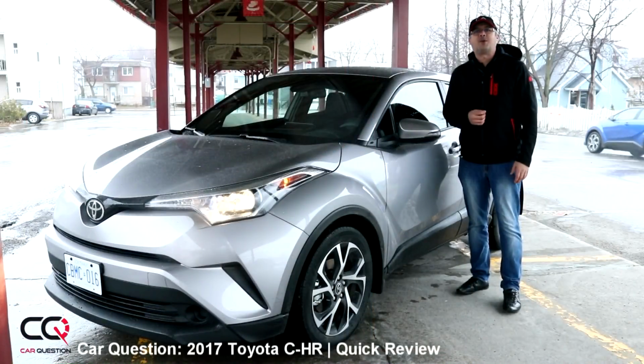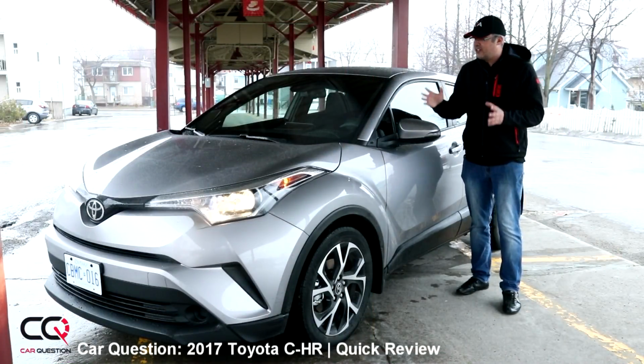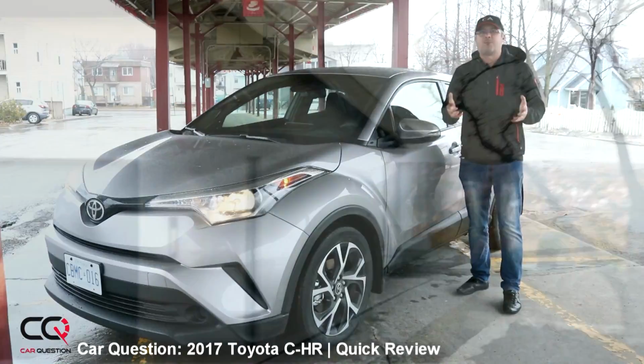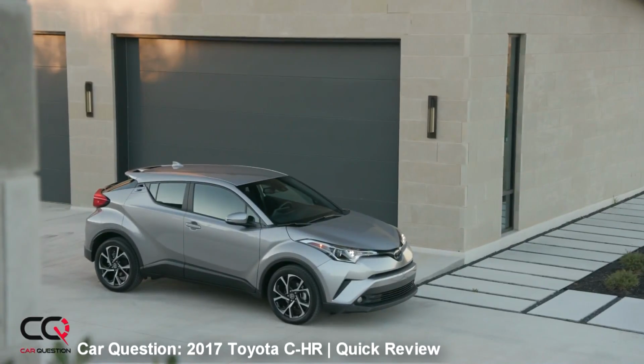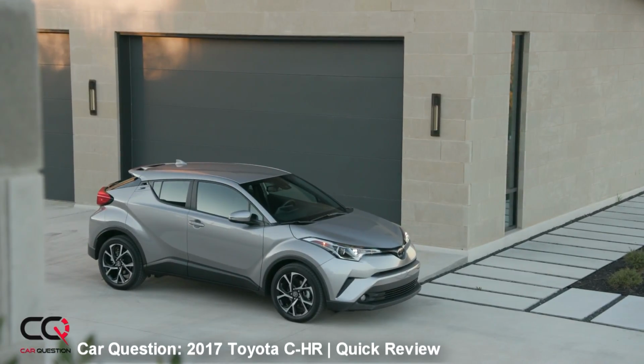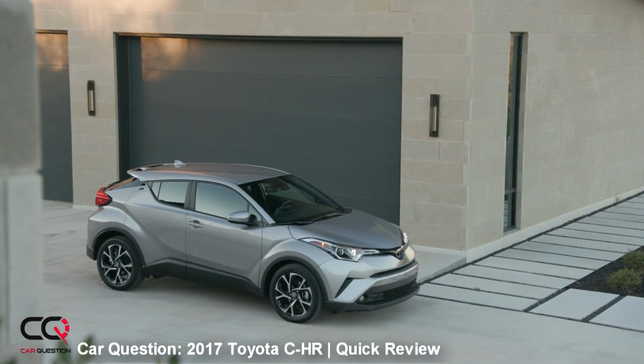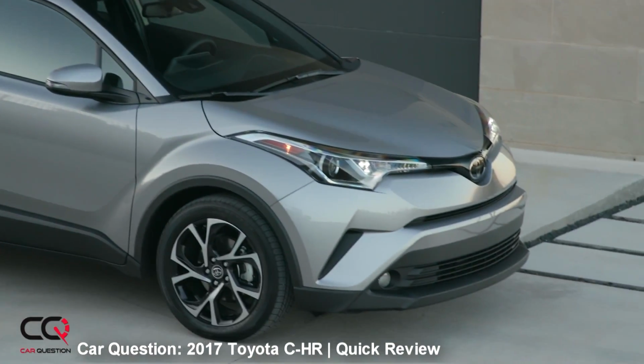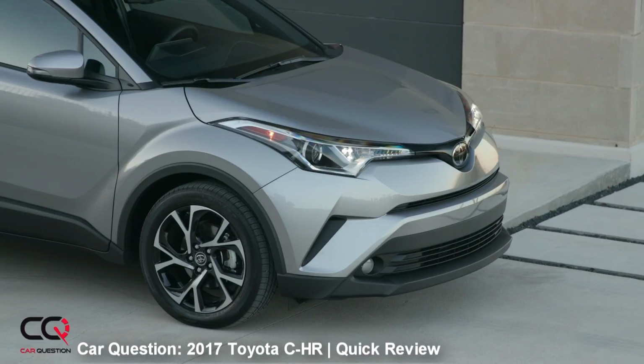So there you go, I hope you enjoyed this quick review. The Toyota CHR is really a unique vehicle. Right now there's no compromise between styling and performance, as you can see, and I love the way it handles. I know there's no all-wheel drive right now, at least in Canada, but it might be an improvement for the future.